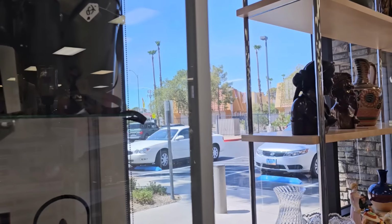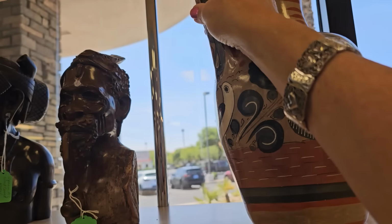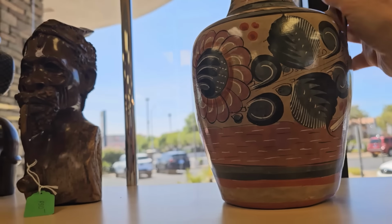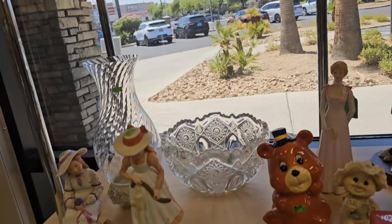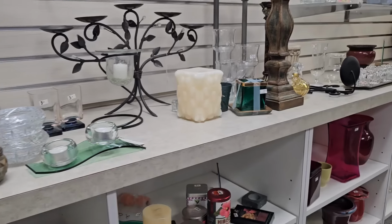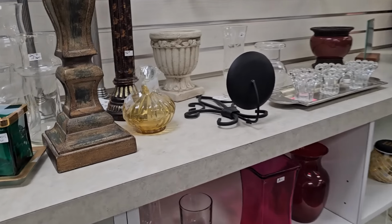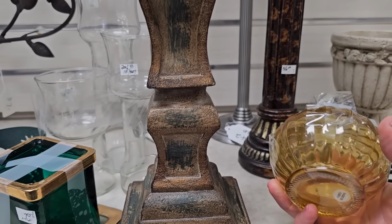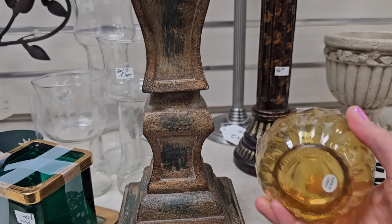Ooh, look at this gorgeous pink Tonala Mexican pottery pitcher. That is stunning. It's $25. I do love that. The dog is not here, so let's move on. Let's have a little look at the vases and candles. Here's a pretty amber perfume bottle. I'm not sure that stopper goes with it though, and it's made in China.